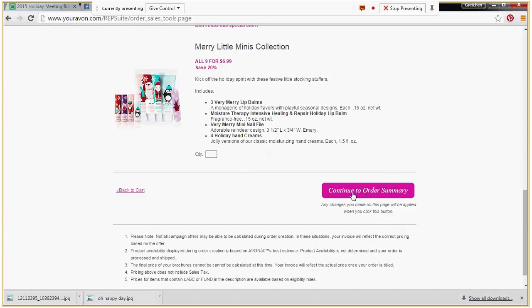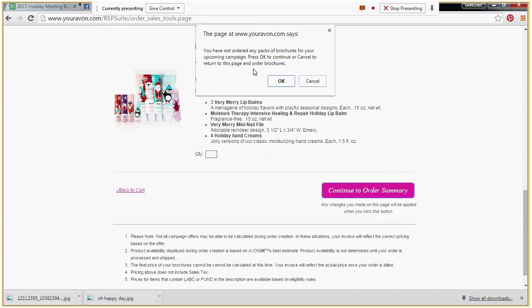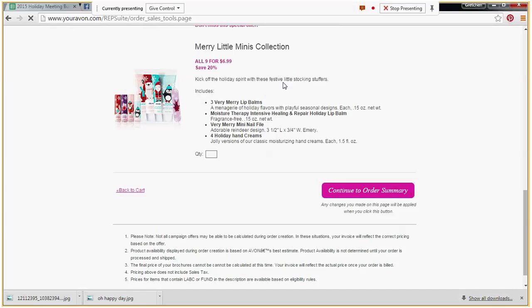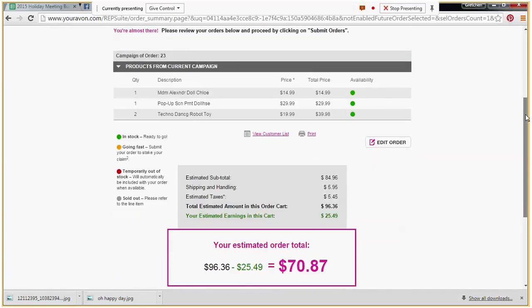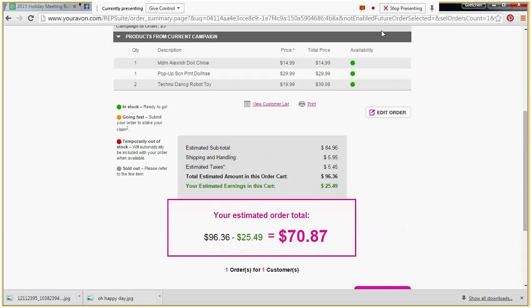I'm going to continue to order summary. It pops up again and reminds me I haven't ordered any brochures. I don't need to right now because I already have a garage full of them. And then it brings up the summary screen again, and again the stock list, because that stock list can actually change from the time you put it in your cart till you've sent it to Avon.